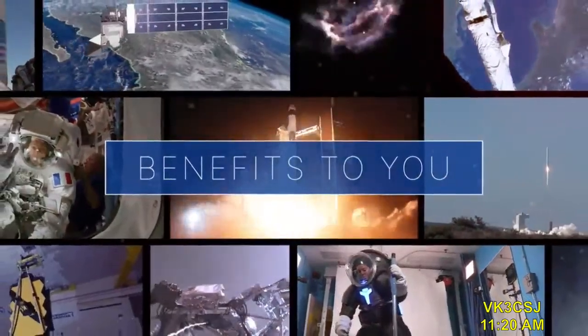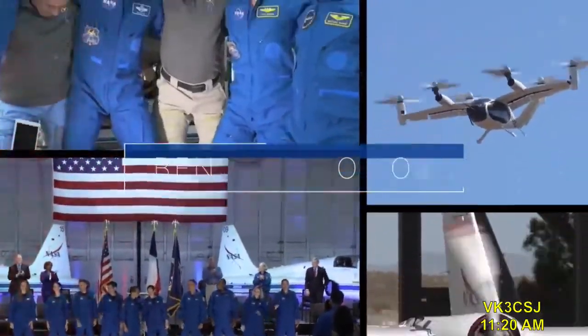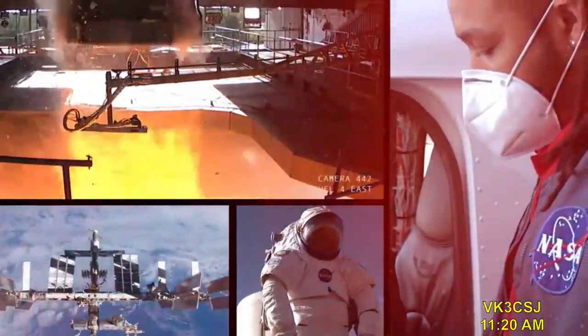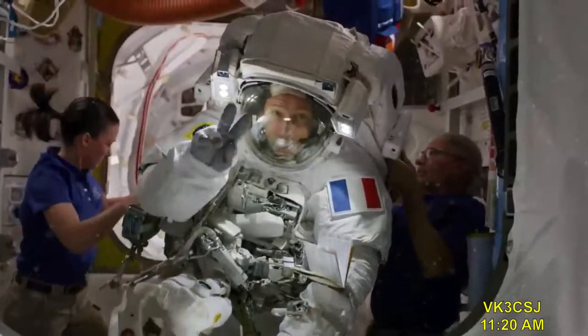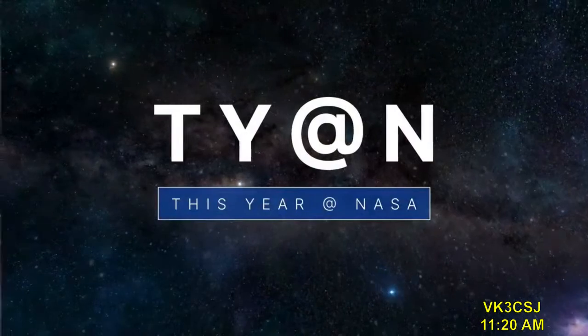When all is said and done, the underlying reason we do what we do, from advancing space exploration to making groundbreaking scientific and technical discoveries, to monitoring the health of our planet, to developing innovative modes of transportation, is to benefit you. Those are some of the highlights from what NASA did in 2021.